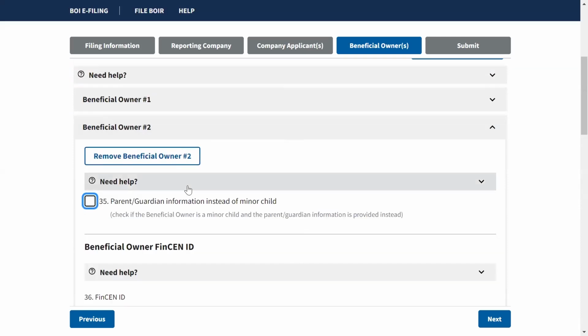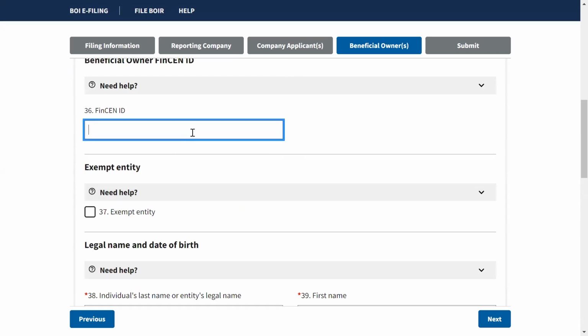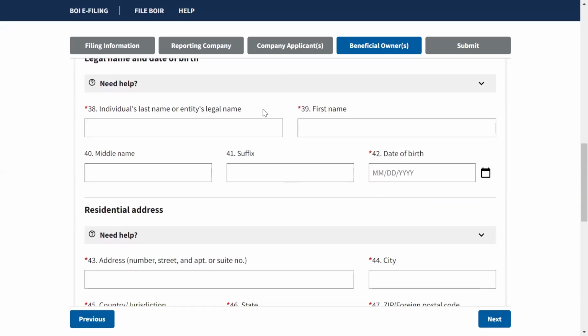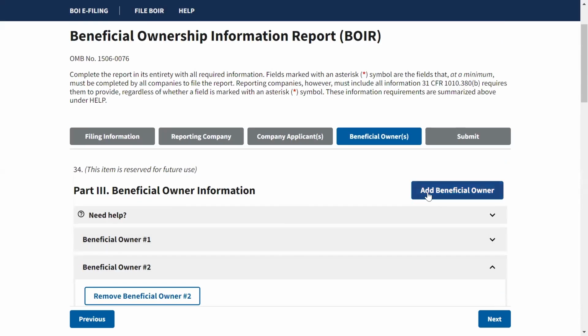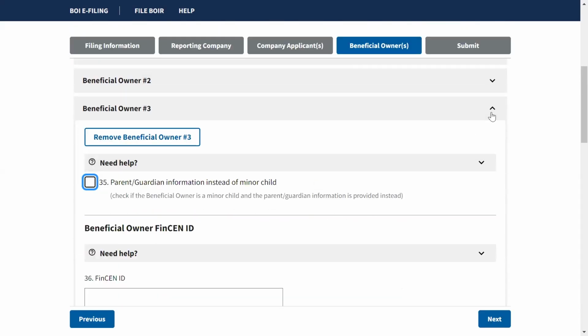Then if this beneficial owner has a FinCEN ID, you can enter that FinCEN ID for that beneficial owner here. That will allow you to skip the remaining questions. If they do not have a FinCEN ID, then you'll have to fill out all of that information for that beneficial owner. Once you do that, you go back up to the top to that Add Beneficial Owner button and keep clicking that and adding all of the beneficial owners' information until you've entered all of them.